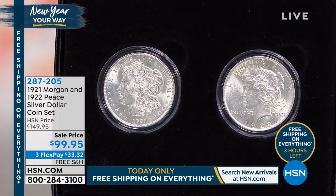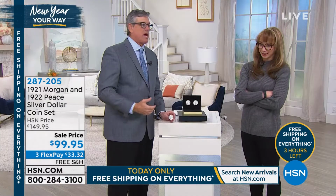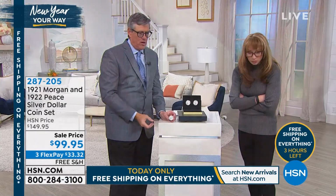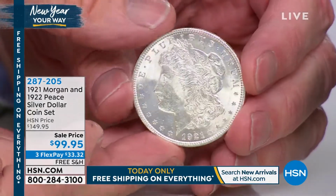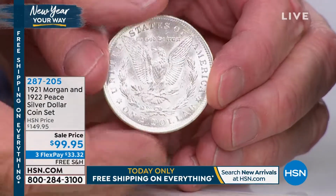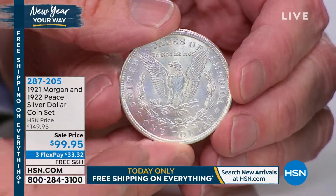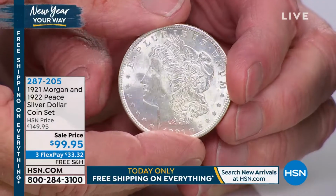So let me discuss this. You've got to pay attention. You've got to get in, and you've got to get multiples. I took one of these out of the holder. Look at that coin. It looks like it was made yesterday. Isn't that spectacular? This coin is 100 years old, folks.